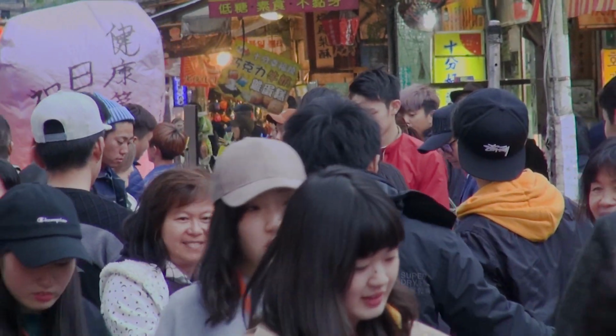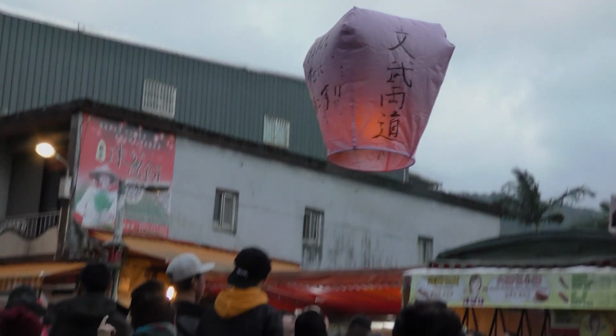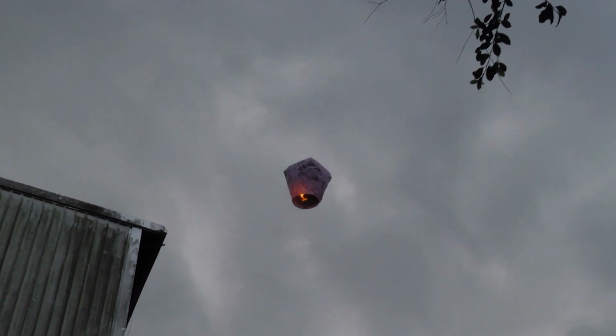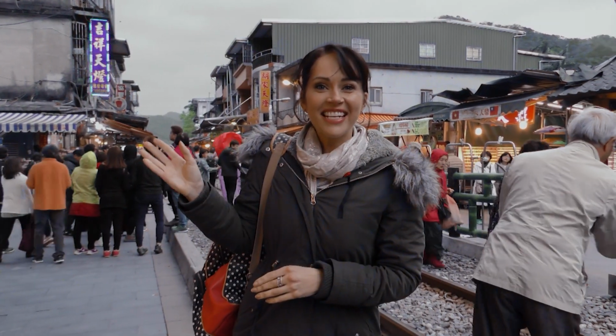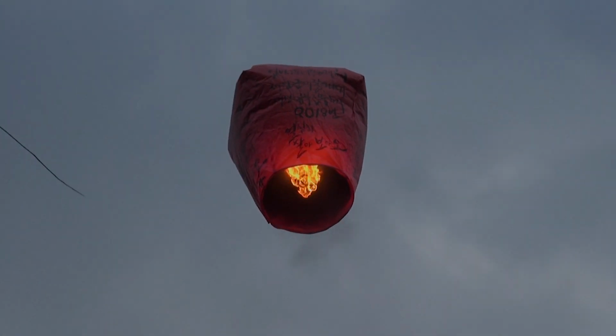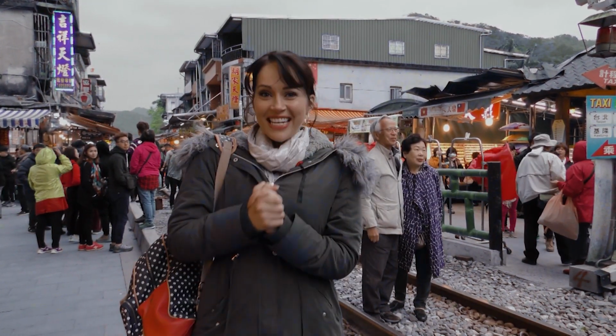Just look at how many people are here. It's so crowded, so excited. Oh, there's one going off now. Although it's banned, you can see behind me people actually set the lanterns off from this railway line. This for me is the highlight of the whole trip. I've been waiting the whole 2 weeks to come and enjoy this experience, so I'm so excited that I'm actually here.